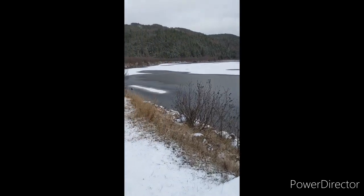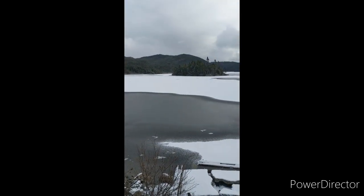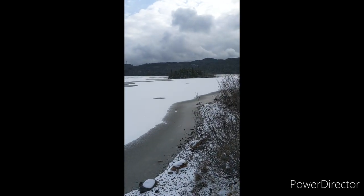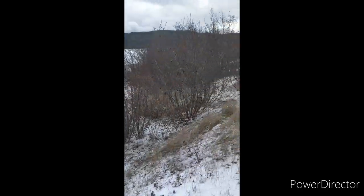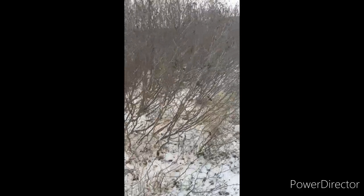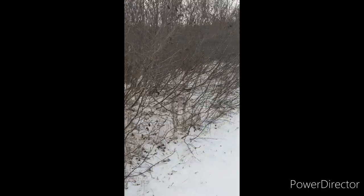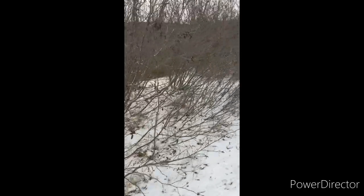Okay, we're at the other side of the pond. And this is what it looks like from this angle. There's one island, there's another one, and there's a couple up in the back there. And we'll go over to this little man-made waterfall here. I'm not sure how long it's been here. I don't know if the Americans built it or not, but it is in pretty good shape, and it's pretty cool.